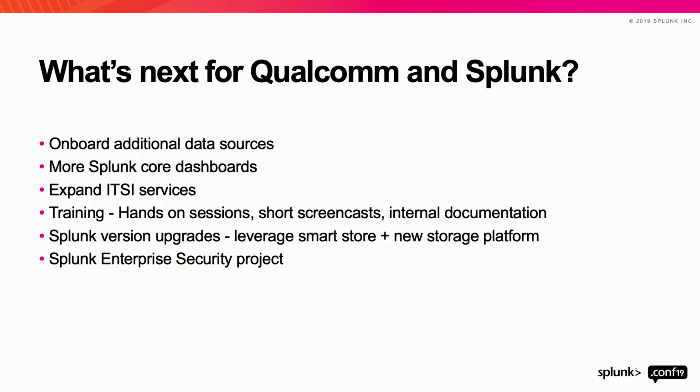So where are we going next? Well, we still have more data to onboard. We've got lots of requests from other users. We have additional sources we're looking to bring into Splunk. Build more dashboards, which are very popular. We want to expand the dashboards with those new sources, and we have other teams now coming to us and asking for more similar types of solutions. And ITSI: we're going to expand the services out of our computing grid into other business applications as well. So we're expanding dashboards, and we're expanding ITSI to other services as well. More training, you can never do enough training. So we have more plans there.